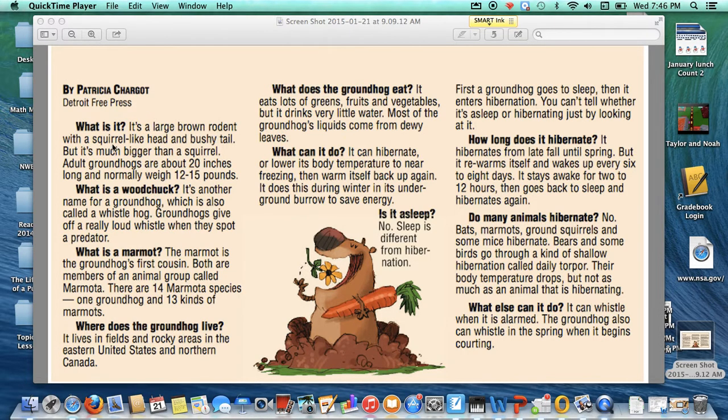So again, it's a large brown rodent with a squirrel-like head and a bushy tail, but it's much bigger than a squirrel. Adult groundhogs are about 20 inches long and normally weigh 12 to 15 pounds. What is a woodchuck? It's another name for a groundhog, which is also called a whistle dog. Groundhogs give off a really loud whistle when they spot a predator. What is a marmot? The marmot is the groundhog's first cousin. Both are members of the animal group called Marmota. There are 14 Marmota species, 1 groundhog, and 13 kinds of marmots.